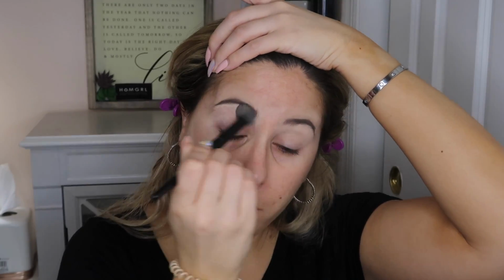So what we're going to do next is we're just going to blend this out, and I'm just using an e.l.f. Flawless Concealer brush to blend. It's blending out like okay. It's a little rough to blend out. Definitely not as creamy as my NARS one that I love. You guys could see I feel like it's clinging right there.